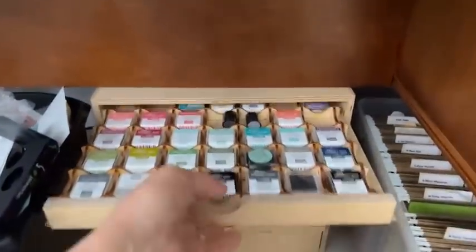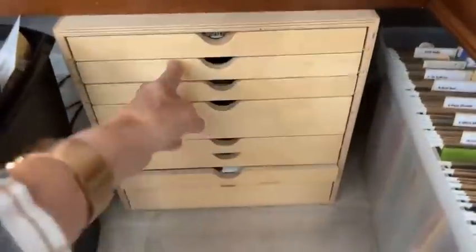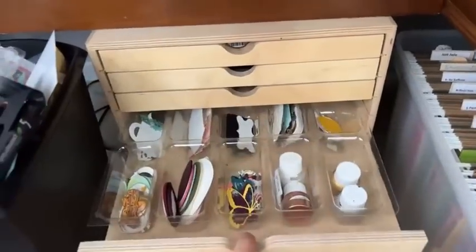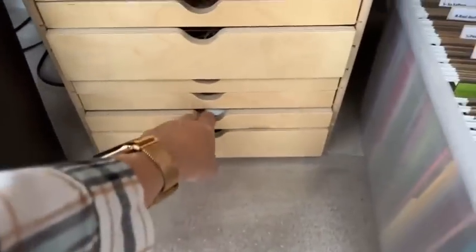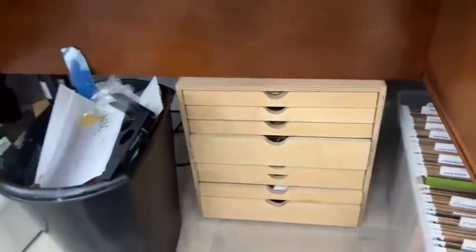And here, it's another little spot where I keep the extra blends that I use, but not that often. And then I get my sponge at the bottom here. We don't sell the sponge anymore, but I still use it. So that's where I keep that.